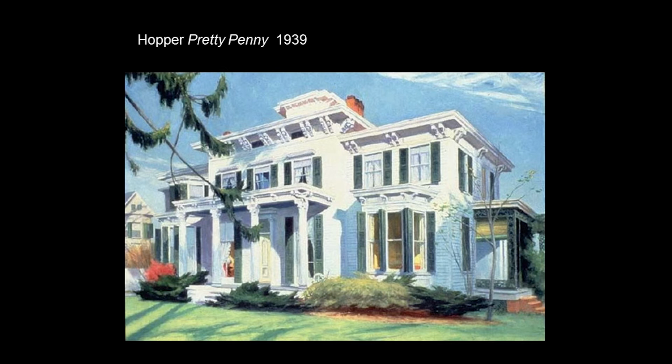Hopper hated the place, telling Helen Hayes, "I don't want to paint this house. It does nothing for me. There's no light. There's no air." But in 1939, the Hoppers were broke, and Jo convinced her husband to do the commission. He balked, however, at including Helen Hayes' daughter and her French poodle in the painting. And Helen Hayes later recalled, "I had never met a more misanthropic, grouchy, grumpy individual in my life."